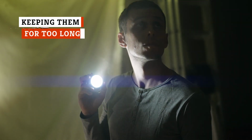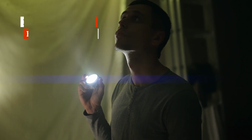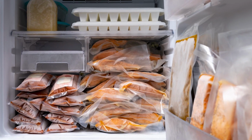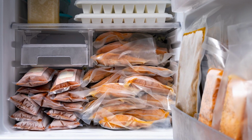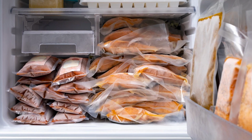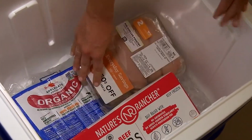If your power goes out, the best thing you can do for your frozen dinners is to keep the freezer door closed. According to the USDA, if your freezer is full, it should hold its temperature for 48 hours. However, if the freezer was only half full, it's only likely to keep its temperature for 24 hours. After that, you'll want to transfer any frozen dinners or other frozen food to ice-filled coolers.